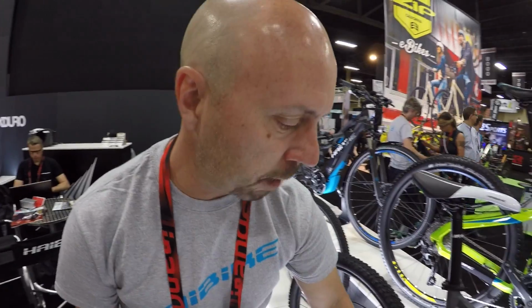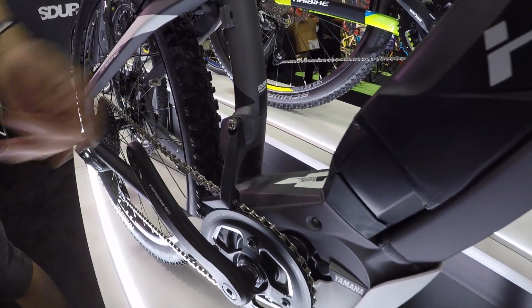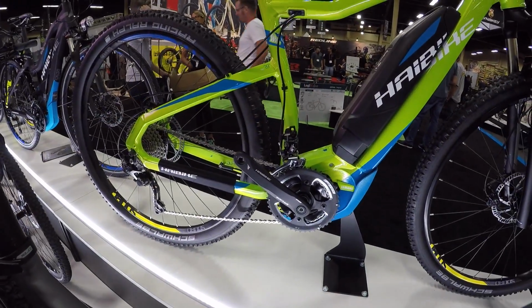The nice part about the Yamaha is that you can put a front derailleur on it. This one happens to just have a single chain ring and a chain guide. But right back here you can see you can mount a front derailleur. It's just a standard sprocket, 4-bolt sprocket.